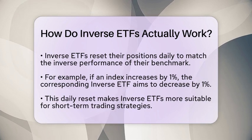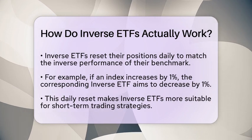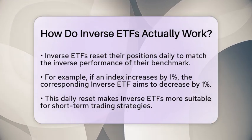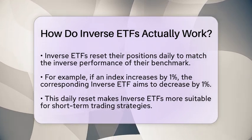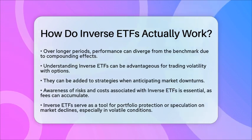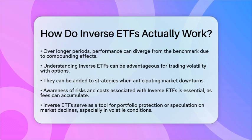This daily reset means that inverse exchange-traded funds are best suited for short-term trading strategies. Over longer periods, their performance can differ significantly from the benchmark due to the effects of compounding. When it comes to trading volatility with options, understanding inverse exchange-traded funds can be beneficial. If you expect a market downturn, you might consider adding an inverse exchange-traded fund to your strategy to potentially profit from that decline. However, it is essential to be aware of the risks and costs involved with these funds. Fees can add up, and if the market moves against your expectations, you could face significant losses.